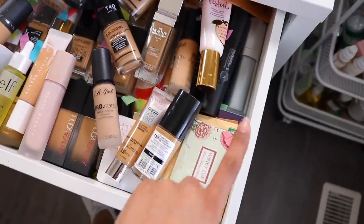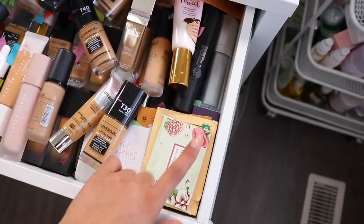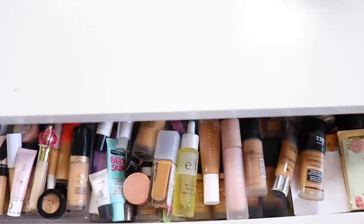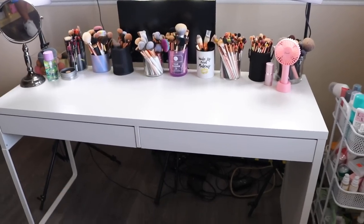And then over here are my blotting sheets, because when I do foundation reviews, I like to show you guys how much oil is on my face. So that is that drawer right here. So that is everything right here.